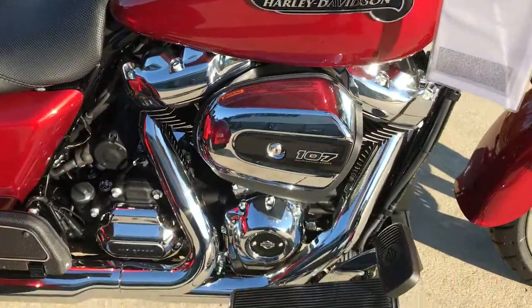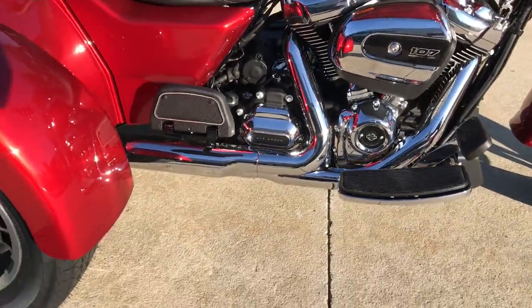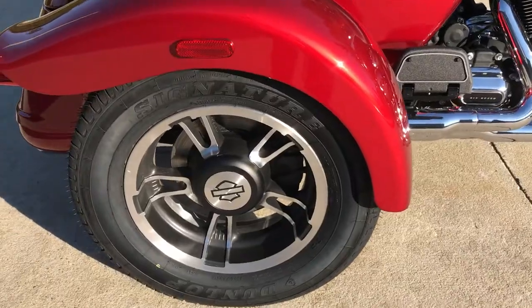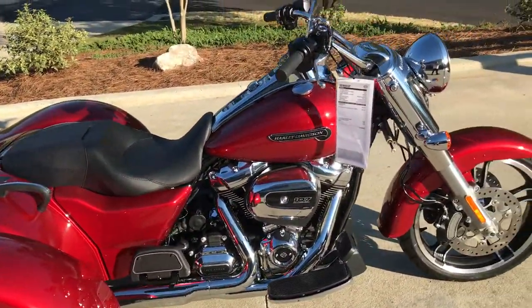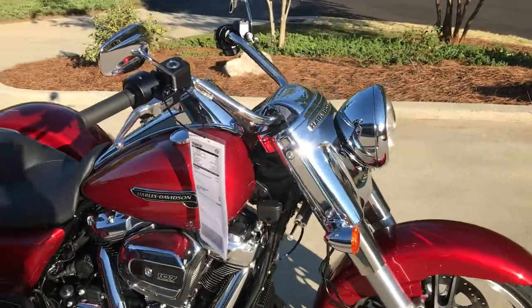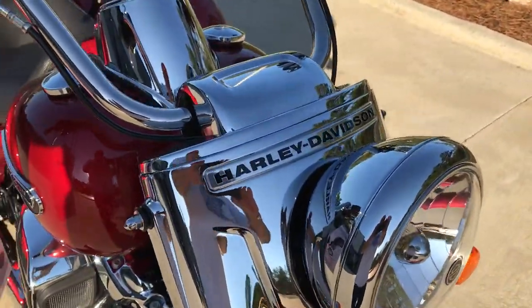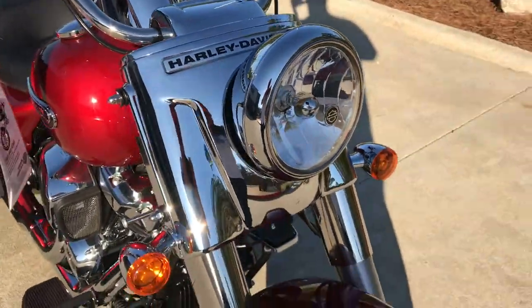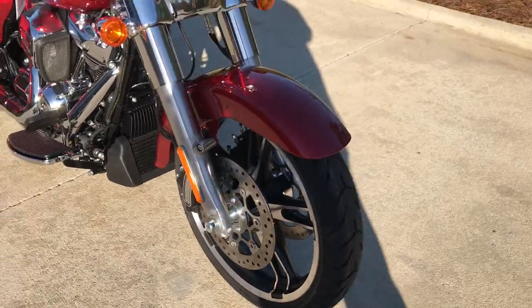Got the Milwaukee 8 107 cubic inch power plant with the 6-speed Cruise Drive transmission. Got the cast aluminum wheels, 2-up seat and a big trunk. Large solo headlight out front. Kind of reminiscent of the old Fat Boy cast aluminum wheels.